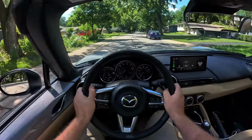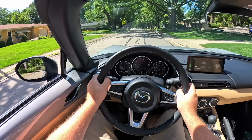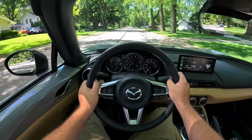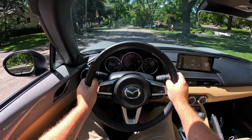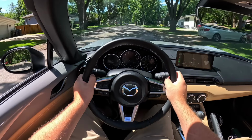How does it feel to drive the Mazda MX-5? Well, I've driven every generation of the Miata and almost every single model year of the ND. I think I haven't driven a 2017 specifically, but I'd have to go back and check my notes. This car has become an extension of my body.